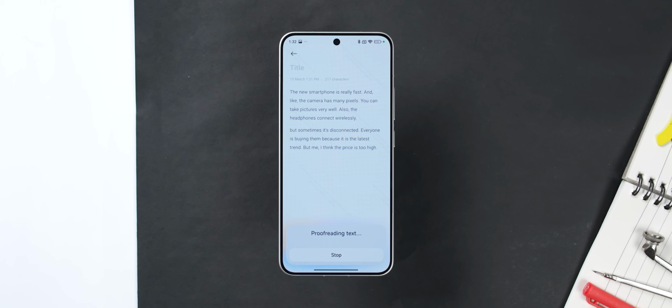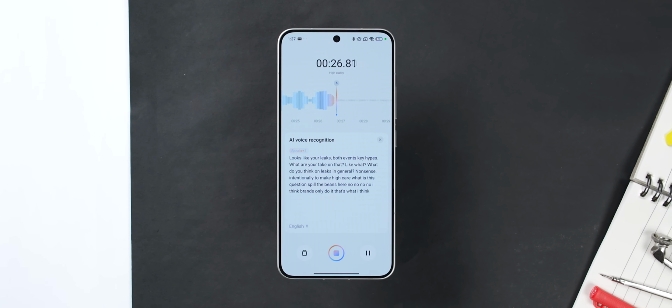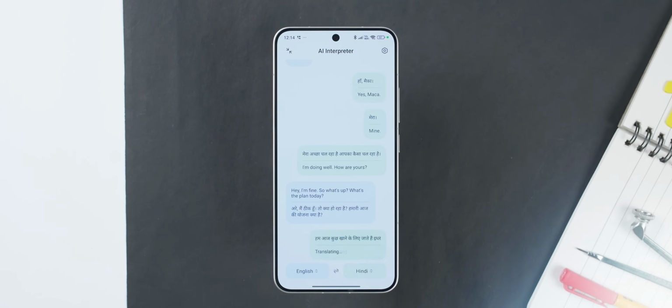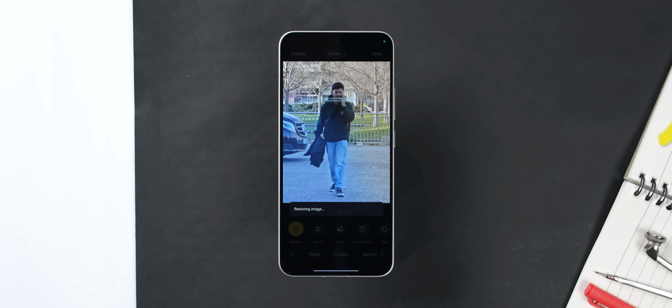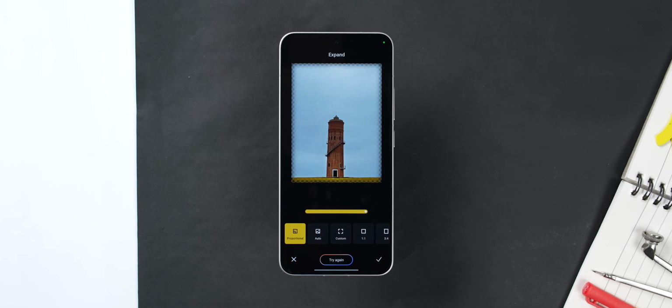Now, of course, it's 2025 and any conversation about the software running on the phone wouldn't be complete without AI, and Xiaomi has some tricks up here as well. For example, you get features like AI writing, which basically helps you with writing. You also get AI speech recognition and AI interpreter. Then you have a bunch of AI features inside your gallery app, which helps you spruce up your images. For example, you get AI enhance, you get AI image expansion.